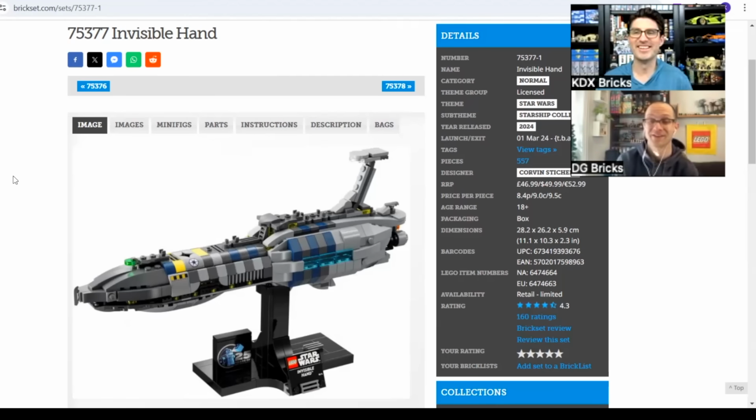non-retiring sets. And I do like that this one comes with the 25 anniversary print on it also. I do kind of wish they'd put minifigures with these Midi-scale, like a Grievous with the Invisible Hand, or like a Leia, or a Rebel Friend with the Tantive, Clone Pilot with the Acclamator. I mean, come on, it's endless possibilities. You know, then you can charge an extra $5.